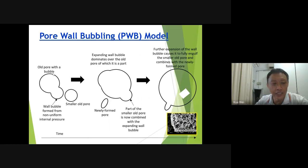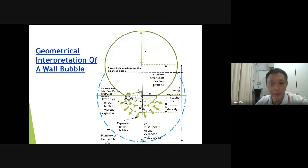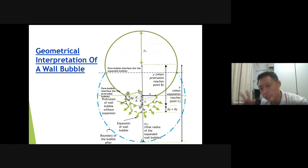And so if you can see over here, this is an O pore. And when you apply heat, this wall bubble will be formed and it expands to engulf a neighboring smaller O pore. And of course, there will be newly formed pores and so on. So how do we actually operationalize this using a mathematical model? So my effort for the past 1 year has been to come up with a model like this, which is almost written up already. And I'm going to submit it to a journal, a special issue journal from this conference.